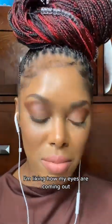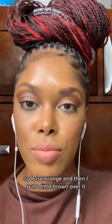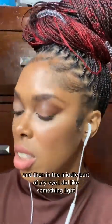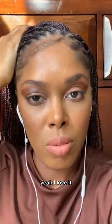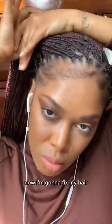I'm liking how my eyes are coming out. So I use orange, and then I put a little brown over it. And then in the middle part of my eye, I did like something light, like to match my skin color. So this is how it looks. Yeah, I love it. Now I'm going to fix my hair.